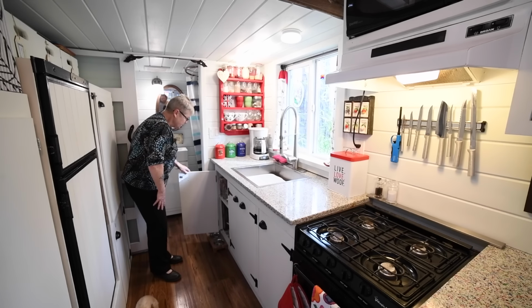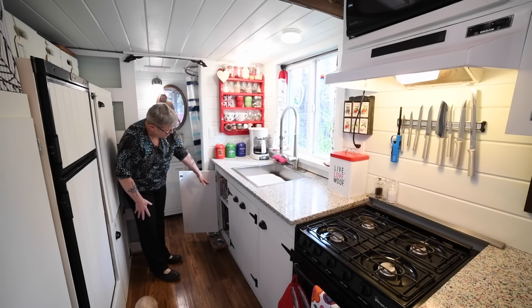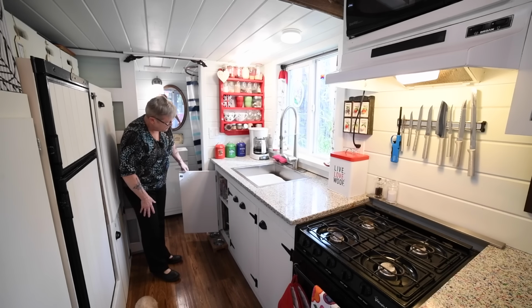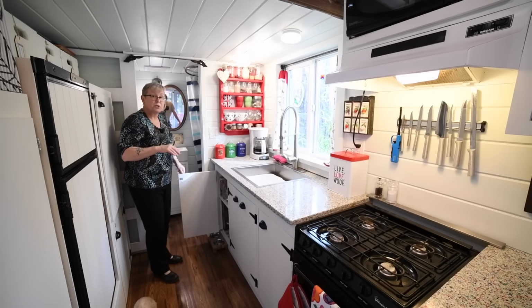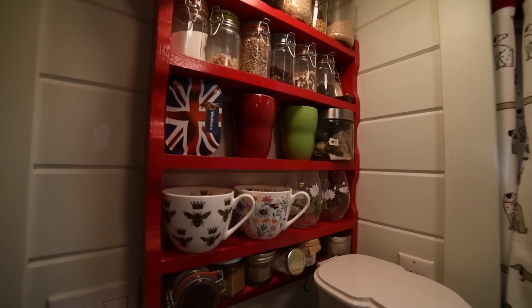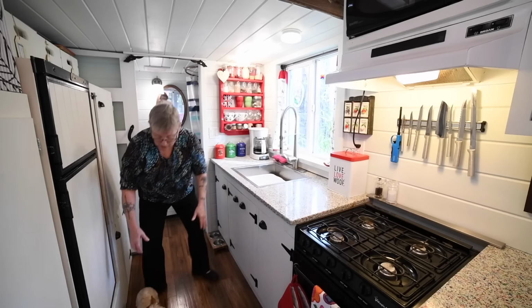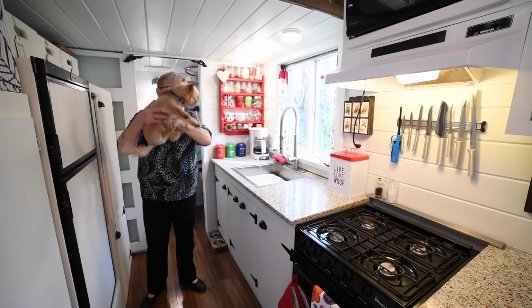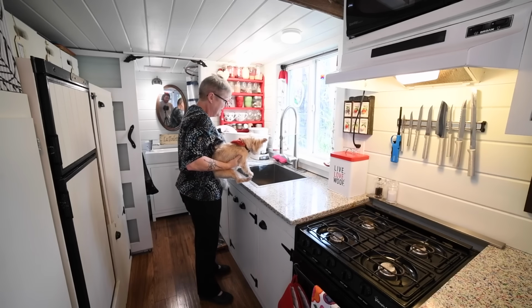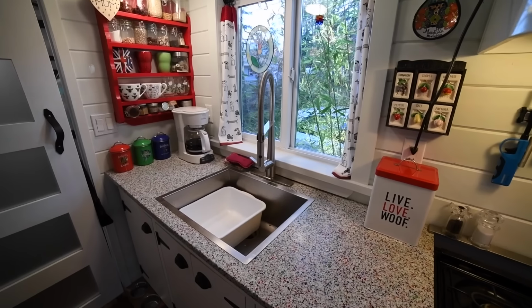And then this one is sort of the coffee, the dog food, the other trays, kettle, jarred food that's stored. And I have more jar food here. Very deep sink, which I planned on because I want to be able to wash this guy. And he hates having a bath, but it's just the right size for him.